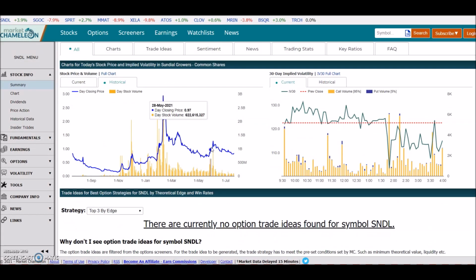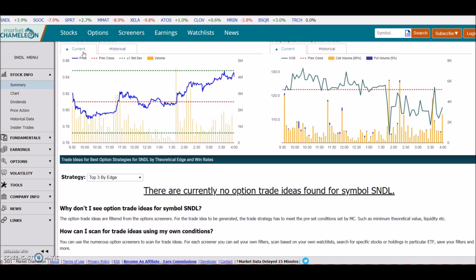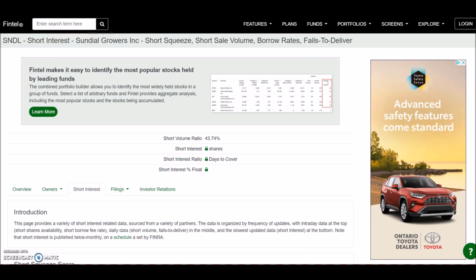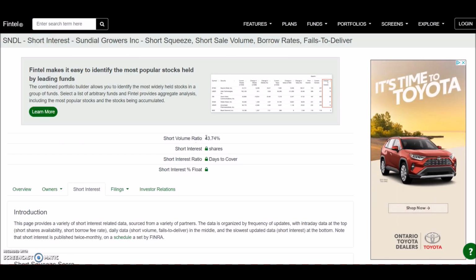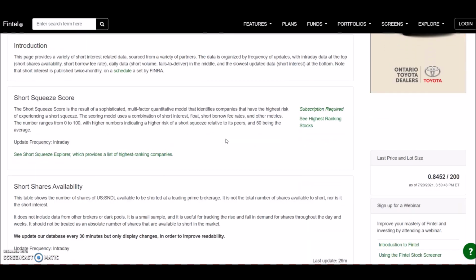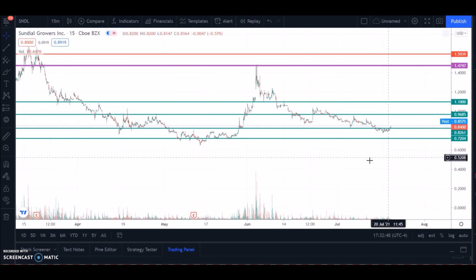Looking at the volume bar here, today's volume was okay, but if you look at the trend, the volume is not that much, and volume is really important to push the price higher. More volume will drag this higher. The exciting part is, as per Fintel, the short interest is 43%. That's a lot. So if there is a push, if it goes over $1 or even 1.1, this thing can run a lot. Look at what happened not long before. It was around the first week of June. It went all the way to 1.5, and pre-market I think it touched 1.6.